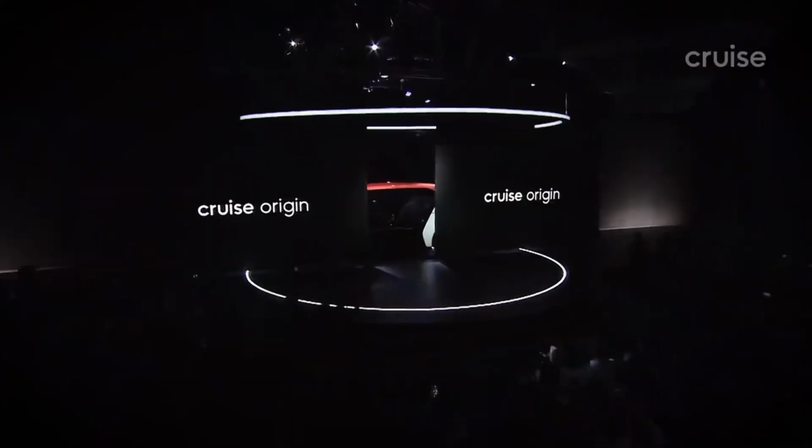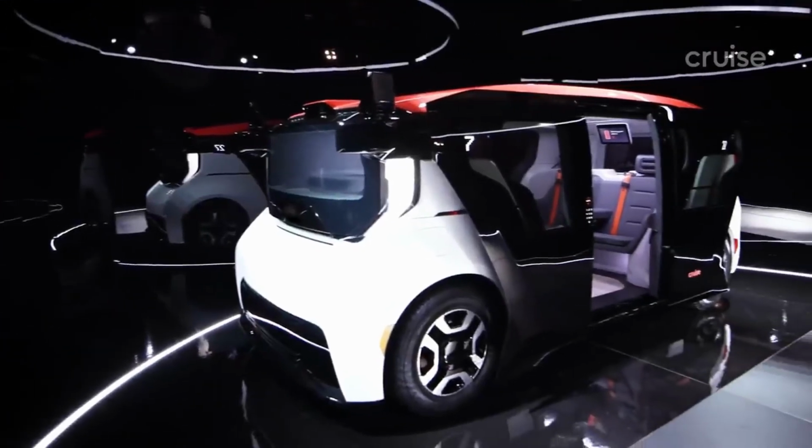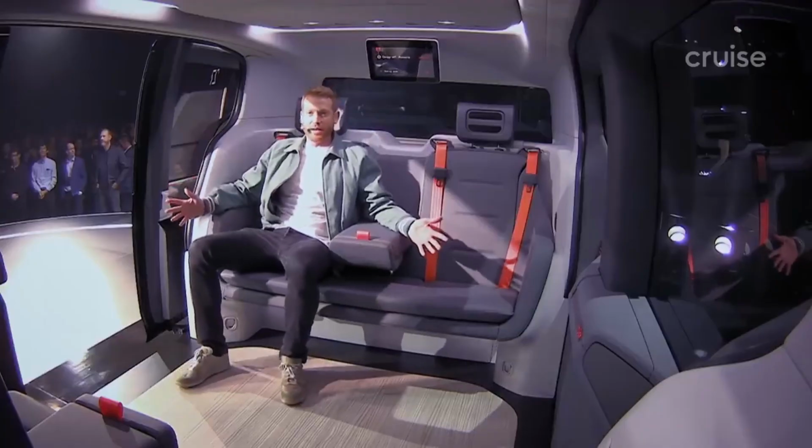Cruise Origin actually just released an article explaining how they plan to combat the spread of the virus in their upcoming vehicle. But for those of you who are unaware of who or what exactly Cruise Origin is, if I were to try to describe them in one sentence, I would say that Cruise Origin wants to be a steering wheel-less, pedal-less, self-driving robo-taxi. Yeah, I think that sentence does it justice.